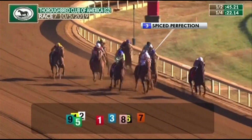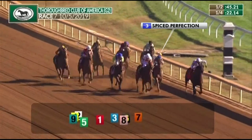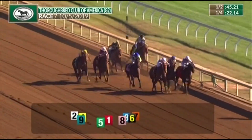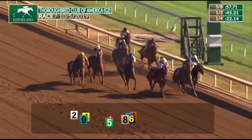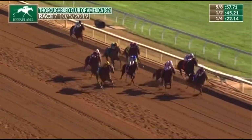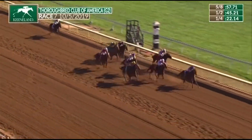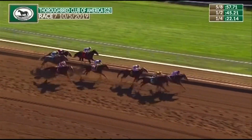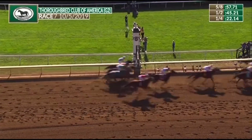She's normally towards the front end, and she didn't break, and she negotiated her way through traffic, and this was a nice victory. She's far and away the best horse in here, and the other situation is she is the controlling speed in a race that has absolutely no pace whatsoever. Many people will be leaning on Spice Perfection, and I can't blame them.